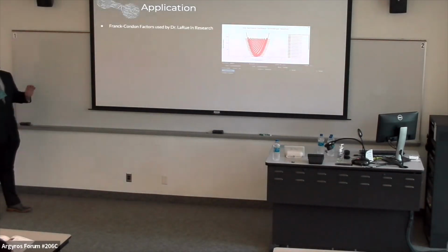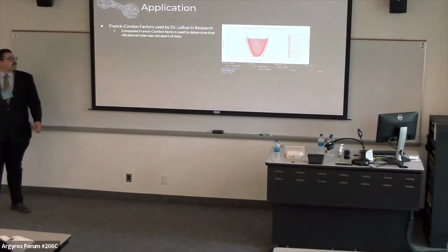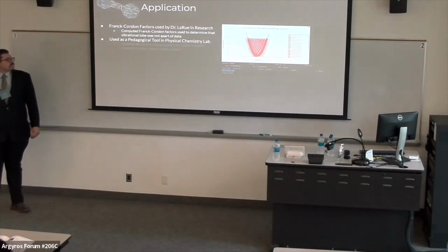Okay, so in terms of applications where this has been used, there have been 3 main uses. Dr. LaRue has used this in his own research, where I computed the Franck-Condon factors, and then he compared them to spectroscopic data to figure out whether there is any sort of vibrational dependency in this data. He eventually came to the conclusion that there was none, so it was useful for his research in that sense. From there, it's also used as a pedagogical tool in his physical chemistry lab.